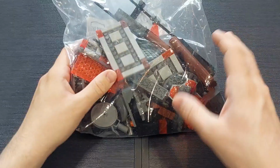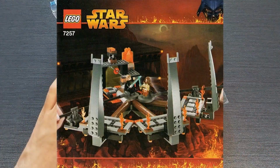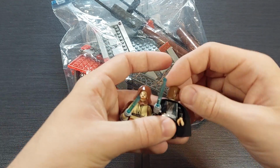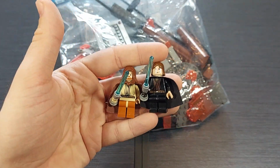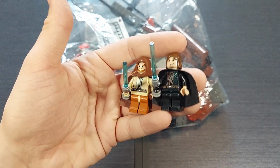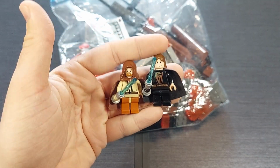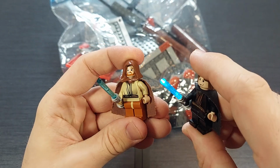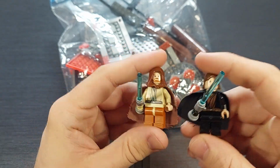Let's get right into it, and I'll show you guys one of the cooler things first, which is this awesome 2005 Revenge of the Sith dual set. But I mostly got it for these two figures. I saw these at first, and they only came with the set, but I actually got it for $150, which is a pretty good deal, and they also both work.